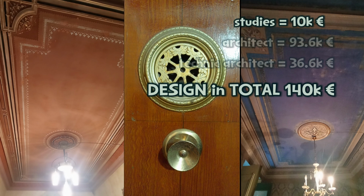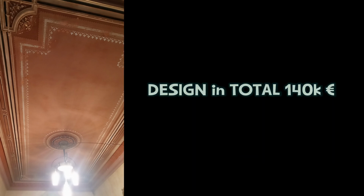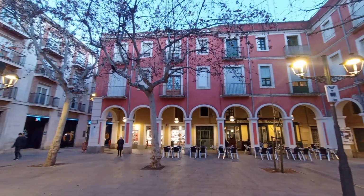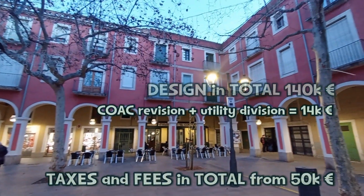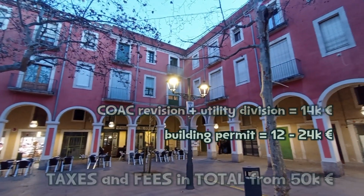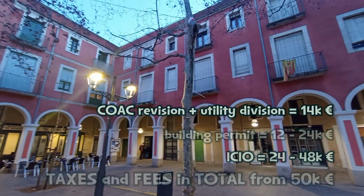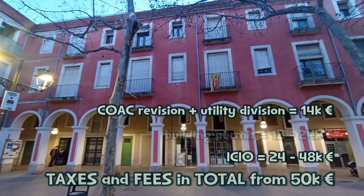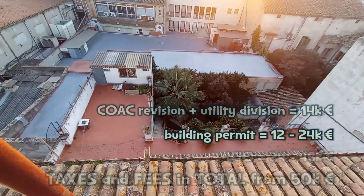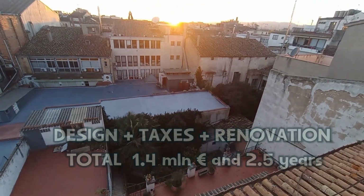The ICIO tax is estimated at €48,000, with a potential reduction of 50 to 90% for heritage and energy-efficient works. Utility connections for 8 apartments, €9,000. Now let's sum up. Total professional fees are €140,000. Fees and taxes are €86,000, potentially reducible to €50,000. Total estimated project cost hits €1.4 million with estimated timeline over 2.5 years.